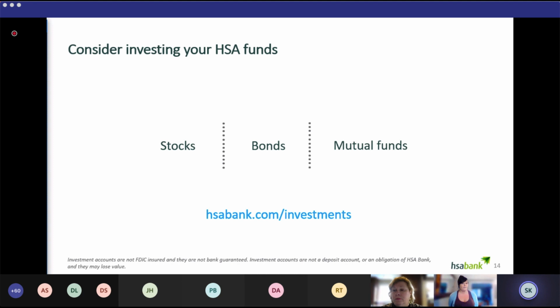You can invest your funds once you have a minimum balance of $1,000 in cash. HSA Bank does require that minimum in cash. And then after that $1,000, you can invest in either Devenir or TD Ameritrade.